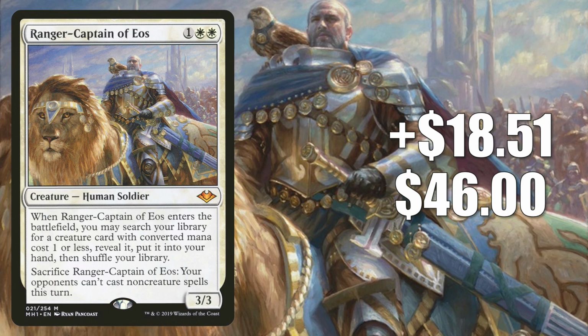Number 4, Ranger Captain of Eos from Modern Horizons, up $18.51 to $46. That's a 67% increase. First off, this is getting a lot of play in Modern. It is now appearing more often in the wildly popular Boros Energy decks, and that is part of the reason for the spike you see here. It also has a presence in Jeskai Energy, which does get a fair amount of play, plus it's in Selesnya Blink, Naya Energy, and Bamp Blink.